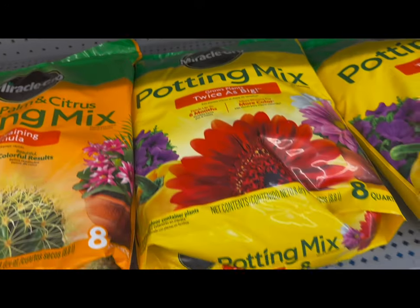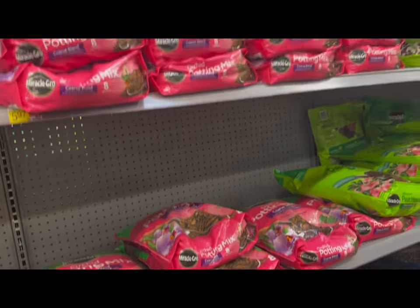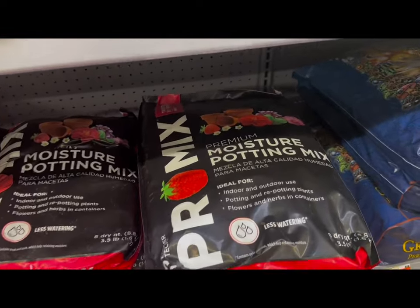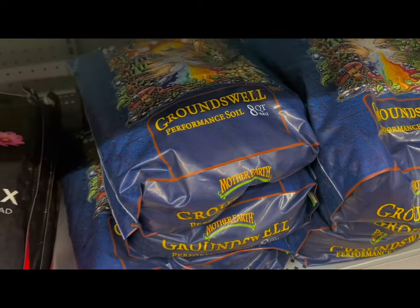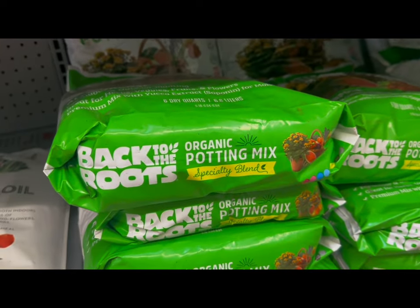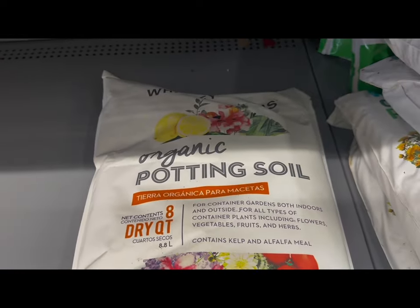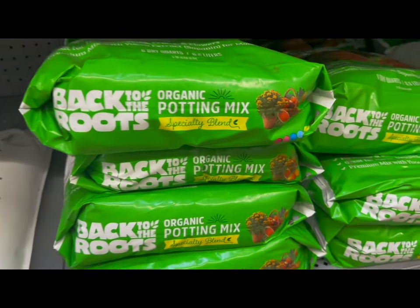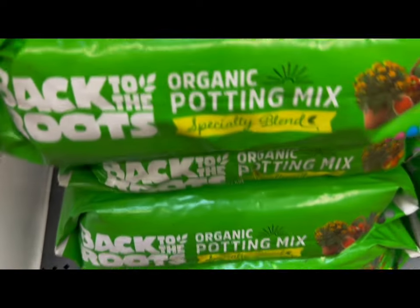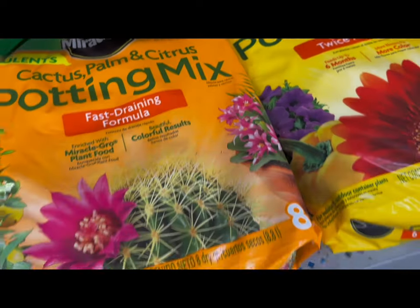Take a look at all the potting mix that Walmart has in stock now. They have quite a few by Miracle-Gro. They also have this Pro-Mix brand. They have the Grounds for Growth Performance Soil brand by Mother Earth. They also have Back to the Roots brand, as well as the Whitney Farms brand as well. So the Back to the Roots Organic Potting Mix Specialty Blend, they are asking $6.96 for a 6-dry quart container.